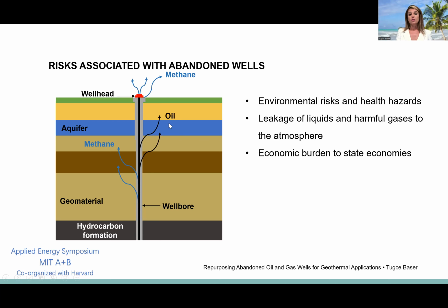And there's also leakage of gases like methane and oil again, but especially methane in this case. These are harmful gases emitted into the atmosphere. It actually accelerates the carbon emissions and thus the impact of climate change. And these wells are also economic burdens to state economies.